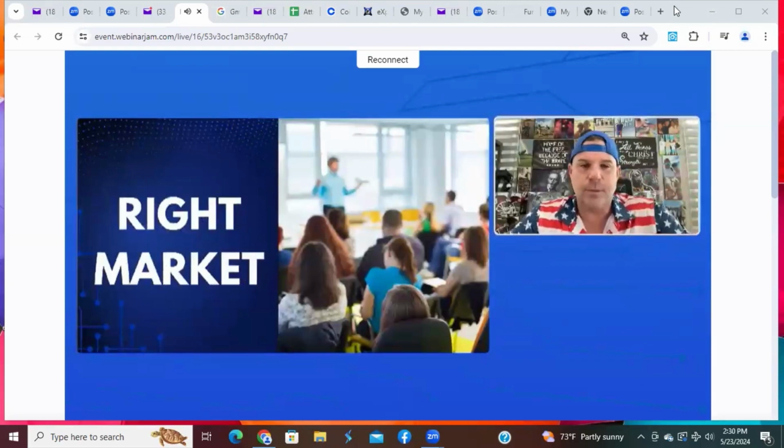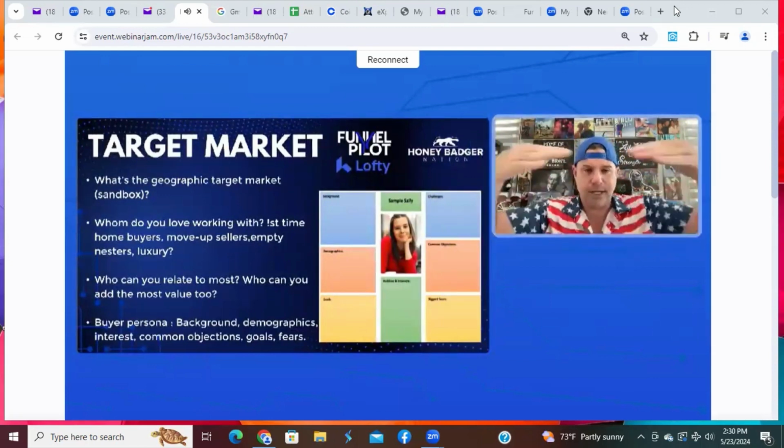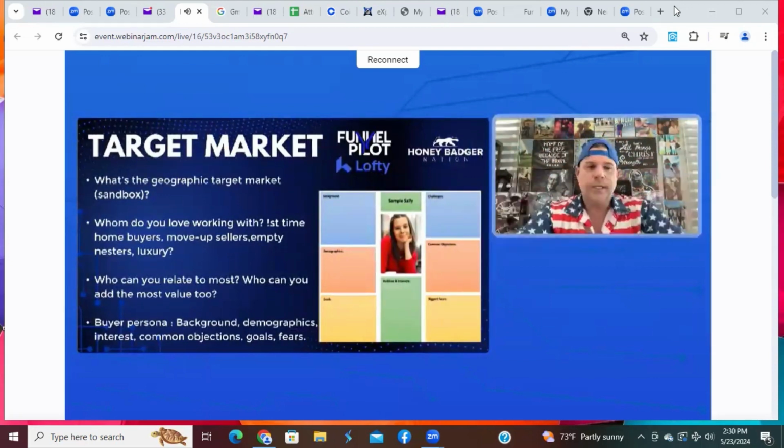It starts with the message to market match, and it starts by understanding your target market. Your target market is the geographic area, we call it the sandbox. What area are we targeting? And think about, who do you love working with? Do you like first-time home buyers? Do you like move up, luxury, golf course? Like, is there a particular clientele that you really like? Because we can customize things around these different things, talking to your specific customer.